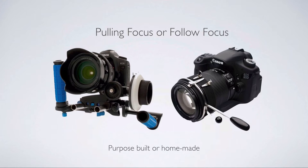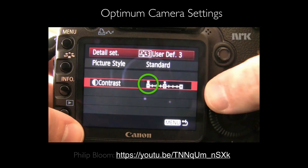Again, a custom made rig for your camera is going to cost you quite a lot of money. But as you can see on the right, we can manufacture our own focus pulling systems. All we need is something to grip onto the focus ring on the lens so that when we're in manual focus, we have a greater amount of leverage so we can move that more smoothly and to give us that smoother flowing focus pull there.